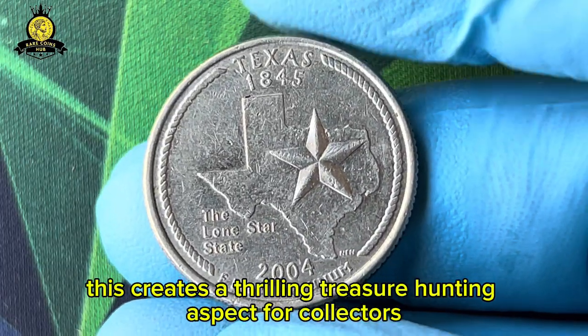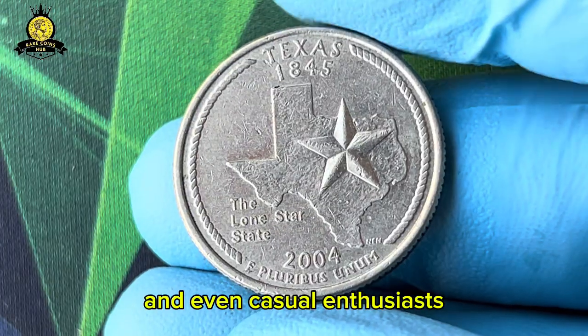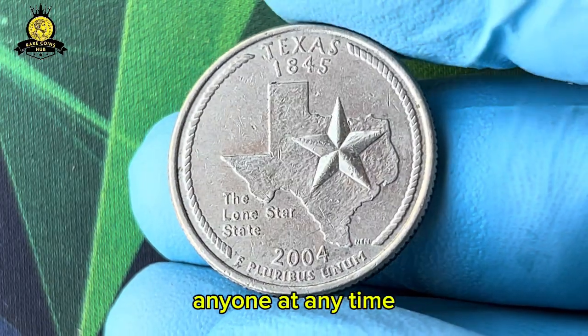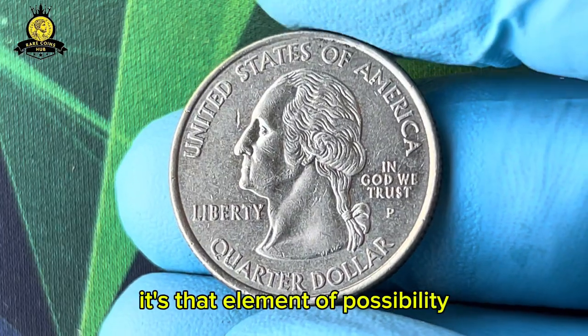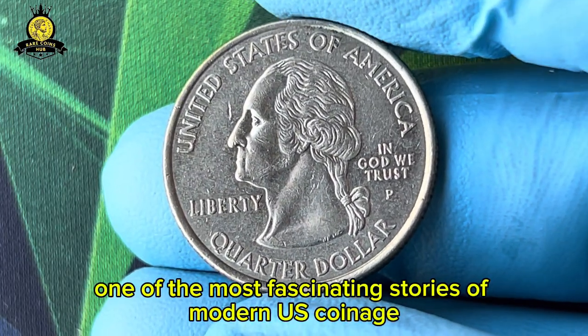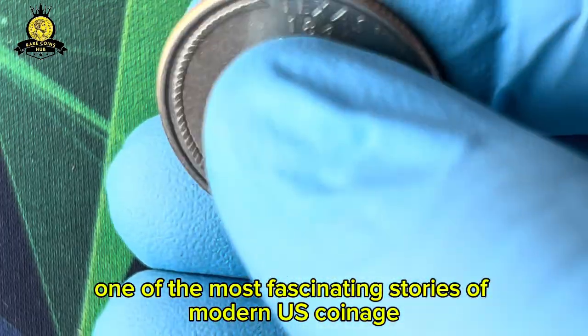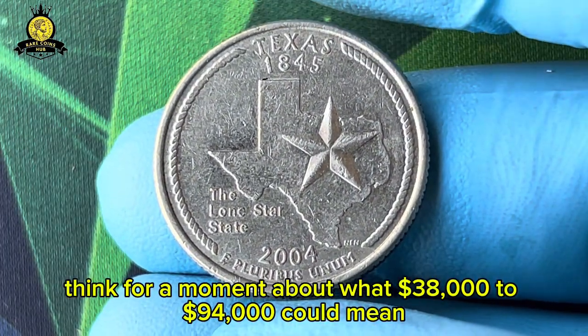This creates a thrilling treasure-hunting aspect for collectors and even casual enthusiasts. Anyone, at any time, could stumble across a rare example worth tens of thousands of dollars. It's that element of possibility that makes the 2004 Texas State Quarter one of the most fascinating stories of modern U.S. coinage. Think for a moment about what $38,000 to $94,000 could mean.